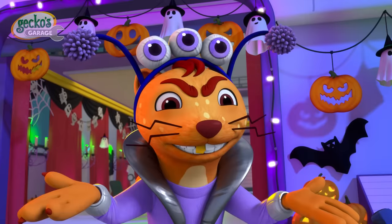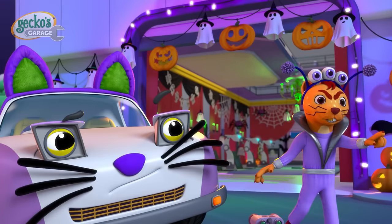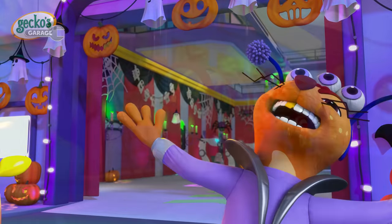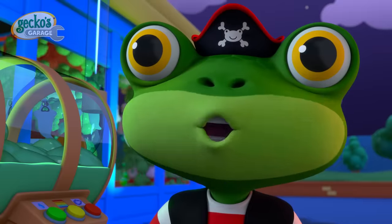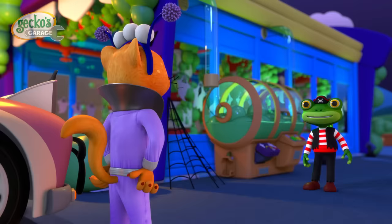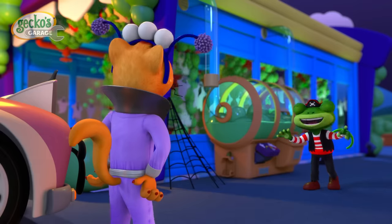That looks easy. Come on, Sly. We'll go through and take all the sweets. Hello, Mr. Weasel. Hi, Sly. Your costumes are great. Would you like to try my haunted car wash?